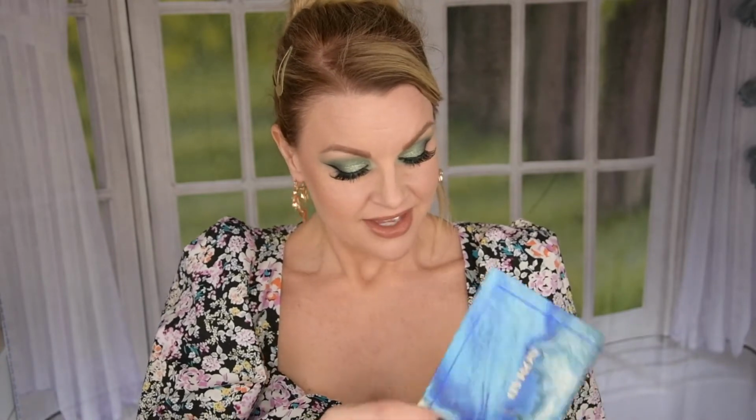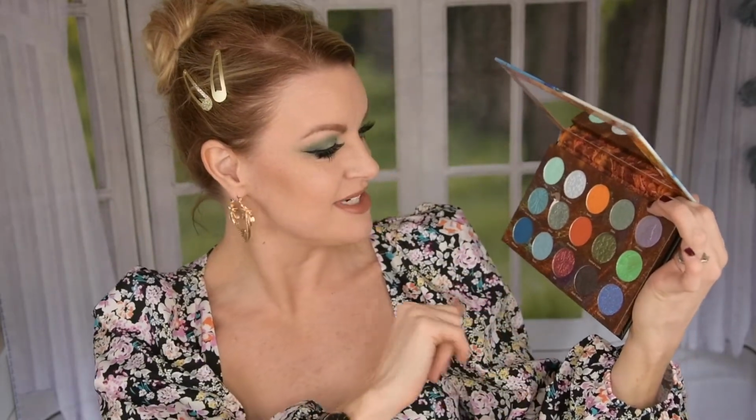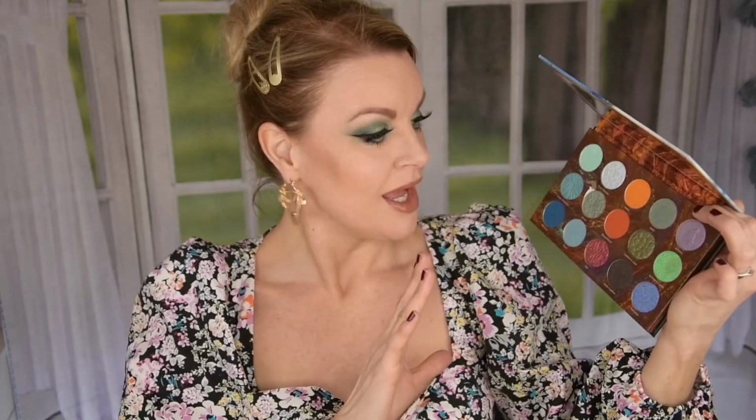Oh my god, yeah. As I said, this is a first impression, but the 4 shades I used today perform like the Nomad formula that I have in the other palettes from them, and I just feel like this color story is so interesting. So I'm super inspired by this palette, and I'm super excited to do the other 2 looks. So let's just go into look number 2.